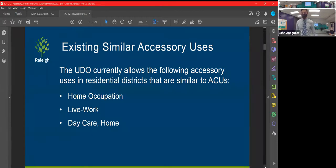There are some other existing uses in the city's Unified Development Ordinance, or UDO, that's our zoning code. And so there are other ways you can have a business in a residential district. This is a list of those. There's one called home occupation, one called live work, and one called home daycare, or daycare comma home.